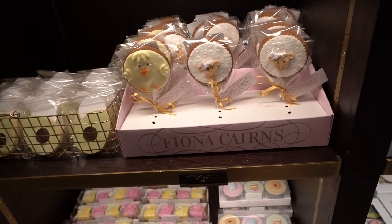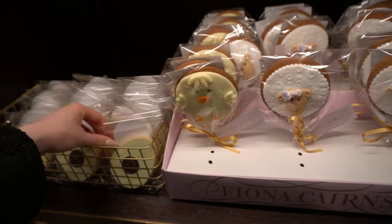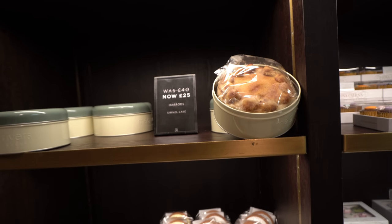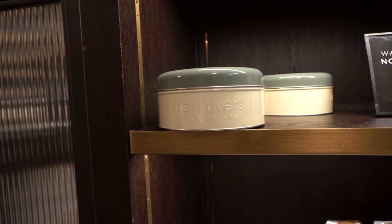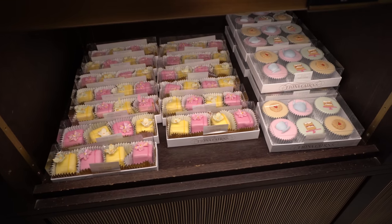Oh, little gingerbread lollipops. I've never seen lollipops really at Easter. Goodness me. You've got this little egg for £3, little biscuit. That's quite cute, isn't it? And then you've got a simnel cake. Thanks to you guys who constantly remind me what it is because I keep forgetting. But it comes in a little tin. It's not Harrods branded. It looks like it's this brand, Meg Rivers, an artisan bakery. Oh, and they're like little posh fondant fancies.